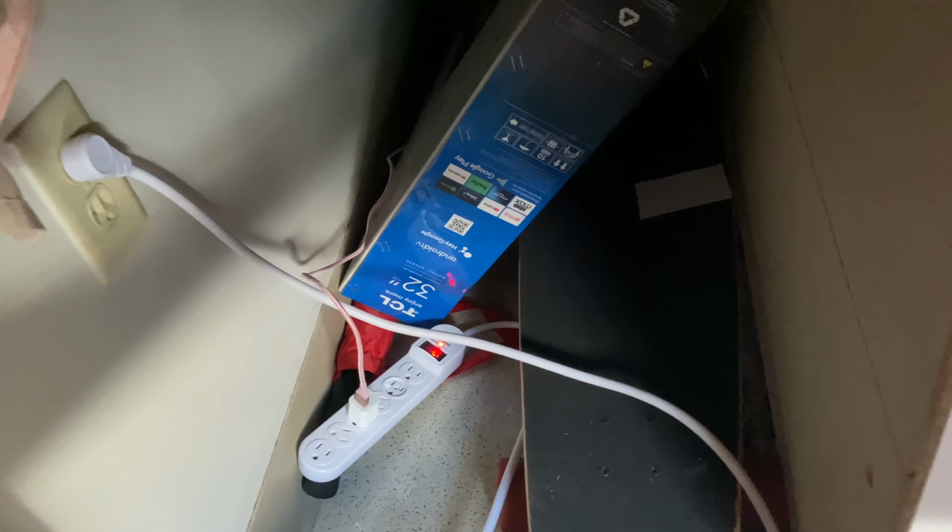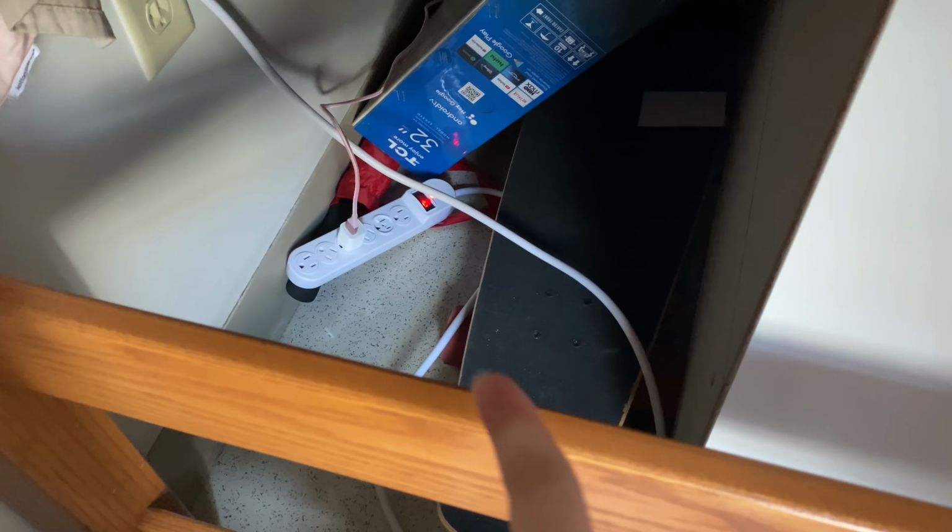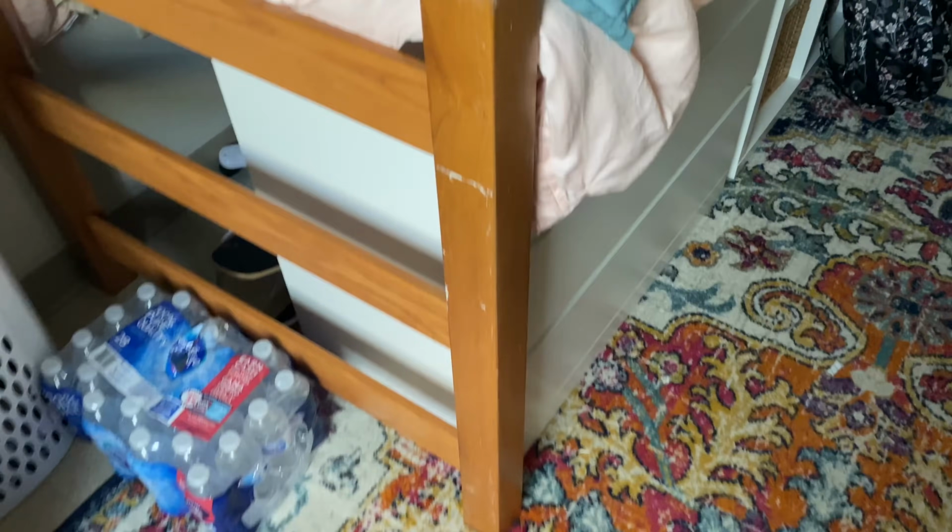Then under my bed, I just have a bunch of random crap back there, like my skateboard and my TV box. See that power strip? It keeps falling, so I just kept it down there.